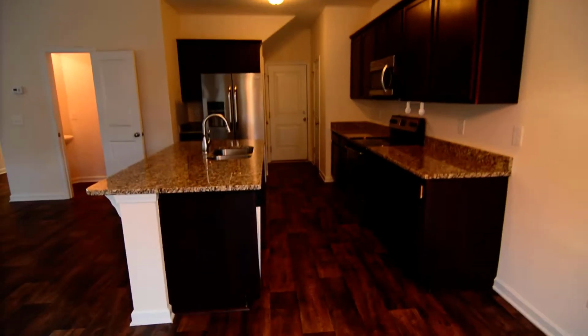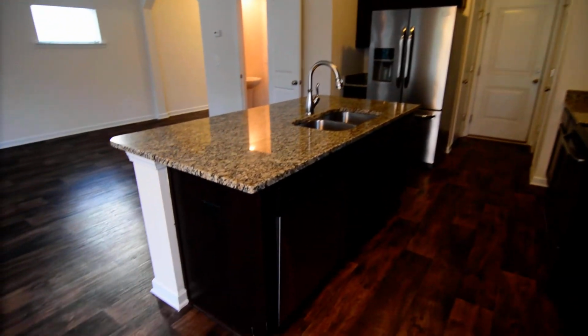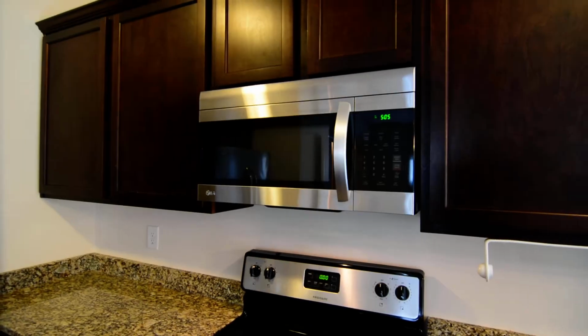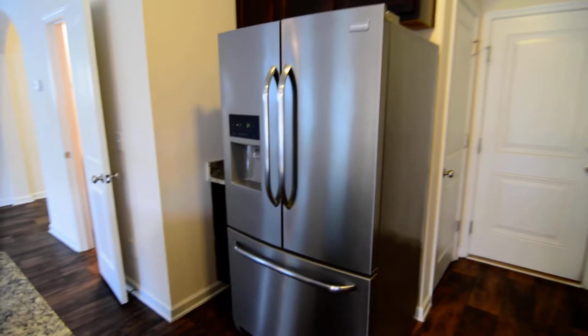And the kitchen is a galley style, granite countertops, dark wood cabinets, and stainless steel appliances. There's a dishwasher, smooth top electric range, built-in microwave, and French door refrigerator here as well. Good cabinet space also. And then you have just a storage closet here on the left side. On the right, pantry for some extra food storage, and then this door accesses your 2-car garage.